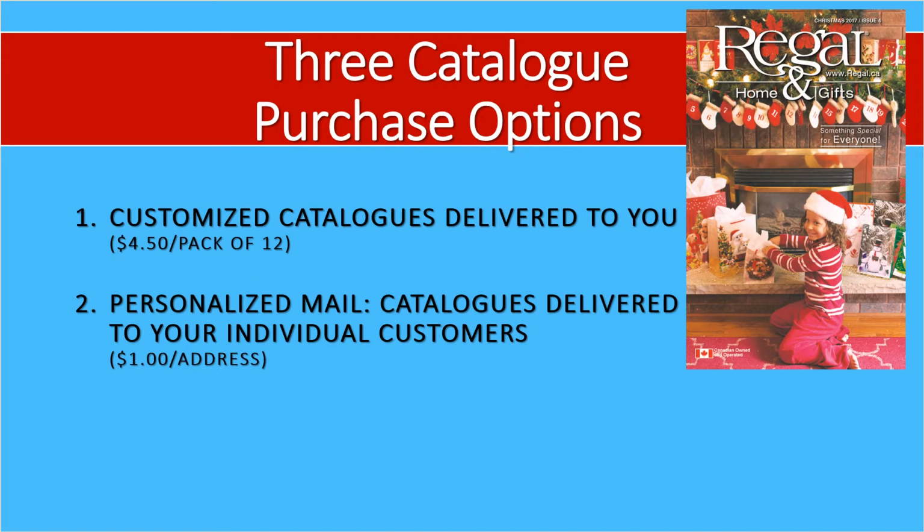The second option is to use the personalized mail service that Canada Post offers, and that's where you submit your list of customers with their full addresses, and we then have Canada Post deliver a catalog to each one of them personally. The cost for that is $1 per address. That includes the cost of the catalog and the shipping, but you need to pay the taxes on top of that.